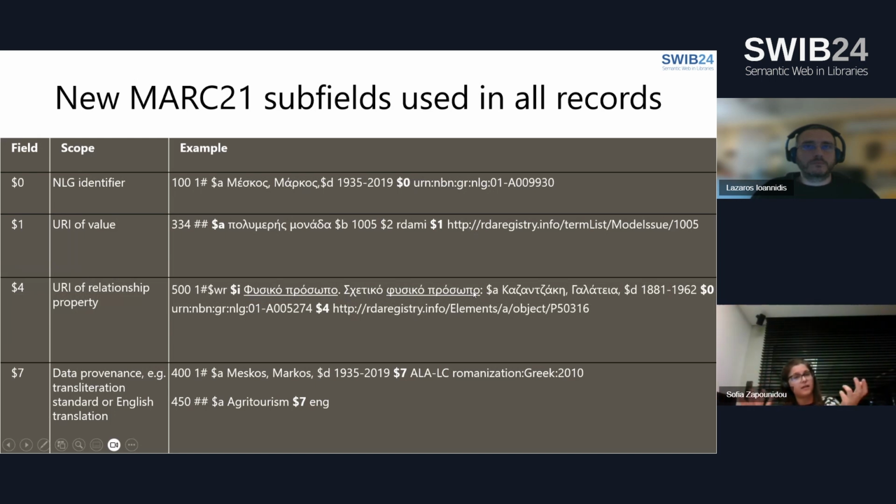So in order for them to understand the domain and the range of their relationship. We have started also using the $7 because we use it for transliteration and for English translations. We decided to use transliteration in all of our records describing names, so people, places, works, etc. Because we have found out when we were sending our data to VIAF, for example, we observed that they were clustered properly. So we decided to put this in all of our records.